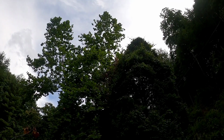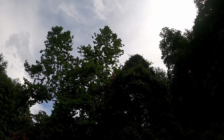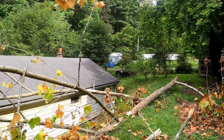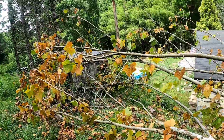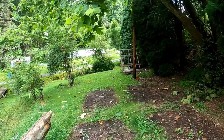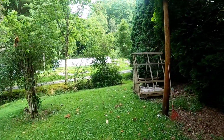Right up top there, you can see the tops of the same tree where it splits. It's kind of hard to tell. Right down in the middle there, you can see the top half of this tree split off. And this is right where it landed. And we are very blessed that we did not have any serious damage to the house and that nobody got hurt. So let's go ahead and trim up some of this bush, and then we're gonna see if we can squeeze the truck back in here and drag this out.